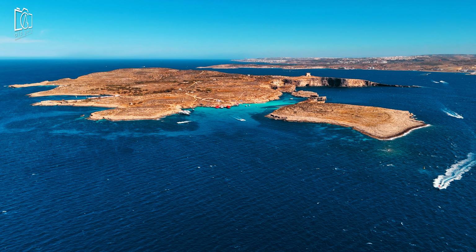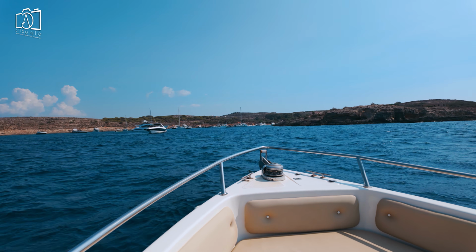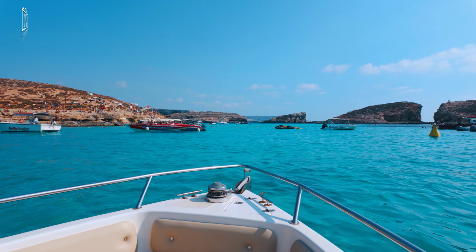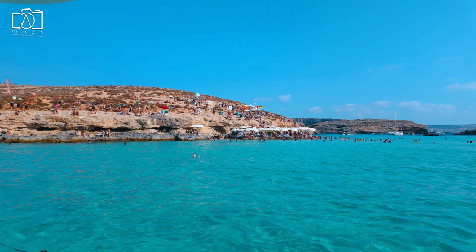One of my most memorable excursions was to Comino Island, home to the Santa Maria Caves, where I snorkeled through stunning underwater formations. The most famous attraction, the Blue Lagoon, had the most dazzling turquoise water I had ever seen, making it a perfect place to swim and unwind.